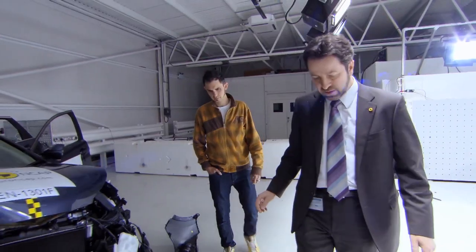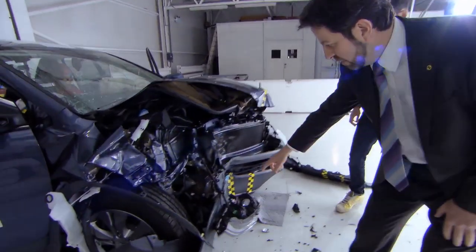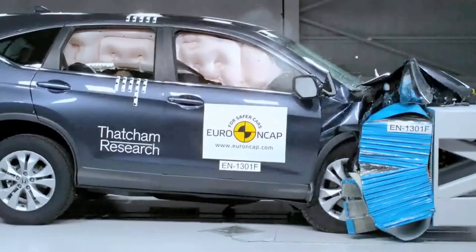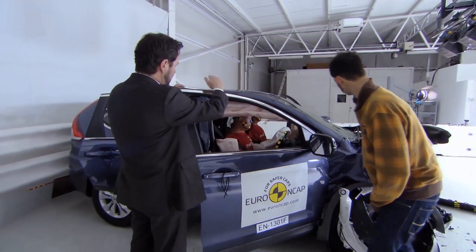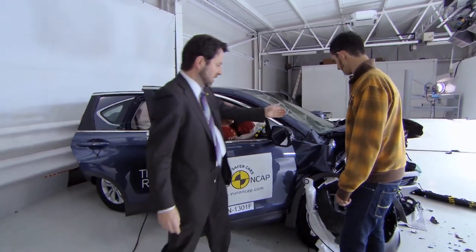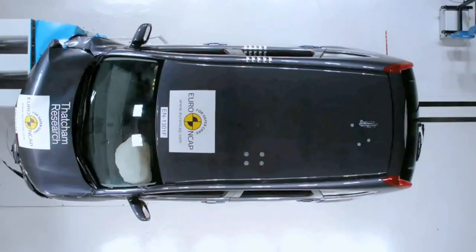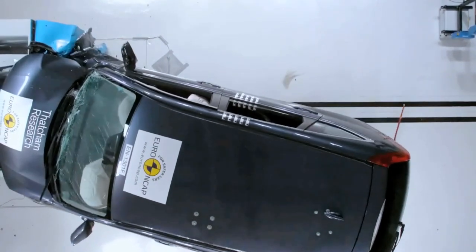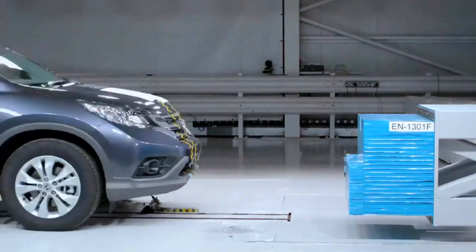So if we look here, for example, the front end, of course, is pretty stoved in. There's a big member here, which has obviously absorbed a lot of energy. So that's done okay. But the really important thing I would say is to look at the passenger compartment. You can see that there's very little deformation. So this part here has moved rearwards very little. This has maintained its shape. From what we can see, the airbags seem to have deployed correctly during the impact. 15, 16 years ago, this would have really folded up. Now, you can see that it's really held its shape extremely well. So the whole passenger compartment is virtually intact.